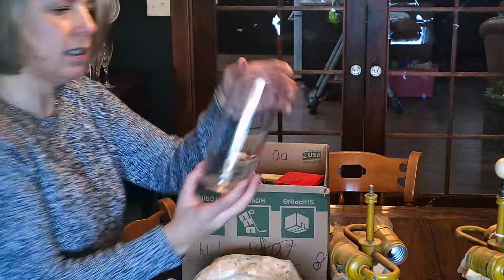And then I found this. I just really love the detail on this. I think it was probably two of these, and they went like this, and it was probably a towel rack or something, but it's really heavy, and I love the metal work, the metal detail. And so I'll probably hang on to this and repurpose this. I mean, it looks kind of like it could be a candle holder, but maybe I'll use this as a towel holder in my laundry room when we get that repainted as well.